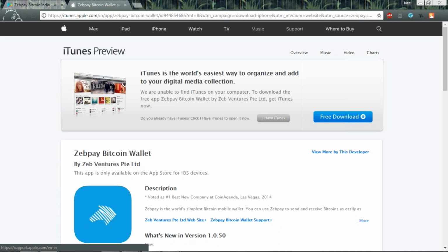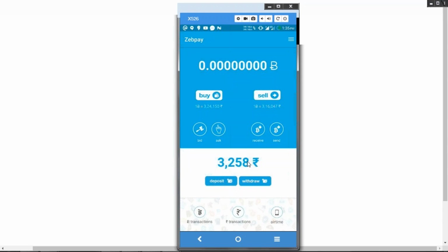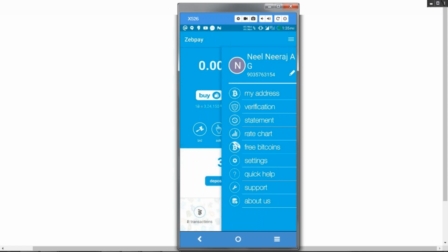Okay, now let me show you what ZebPay looks like. This is the ZebPay interface on an Android application. Since I am using an Android application, this is how it looks. Okay, so let me go to the buy option here. Now as you can see, I've already loaded some money into it. Let me give you a simple overview of the application before we go on. Okay, so if you go to the menu option here, you can see there are different things.